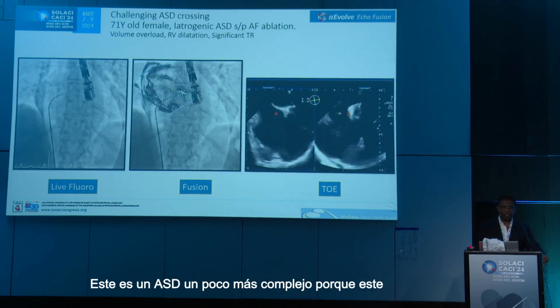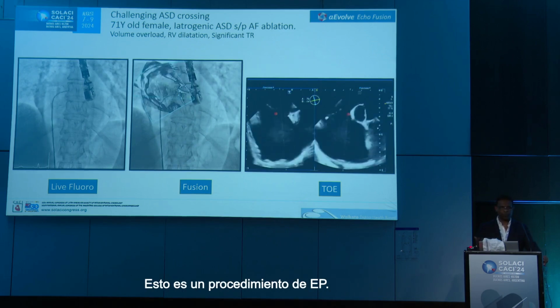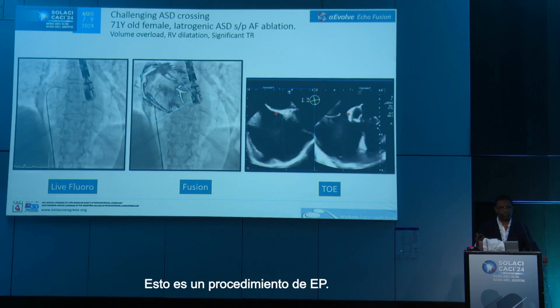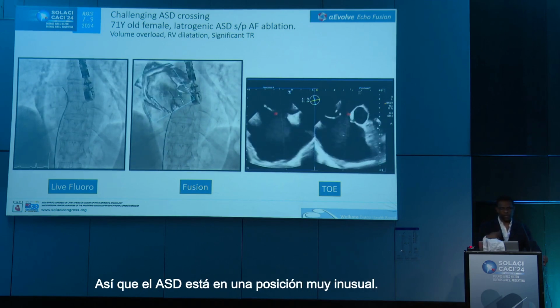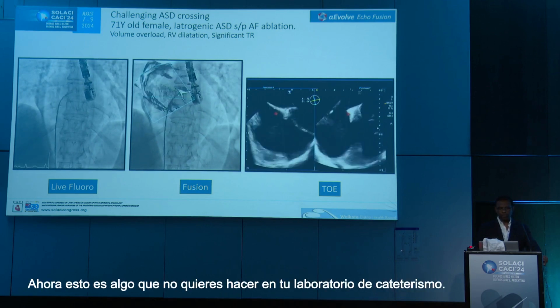This is a slightly complex ASD, because this ASD is not what the patient was born with. This is an EP procedure. They tore the septum during the EP procedure. So the ASD is in a very unusual position. Now, this is something that you do not want to do in your cath lab.